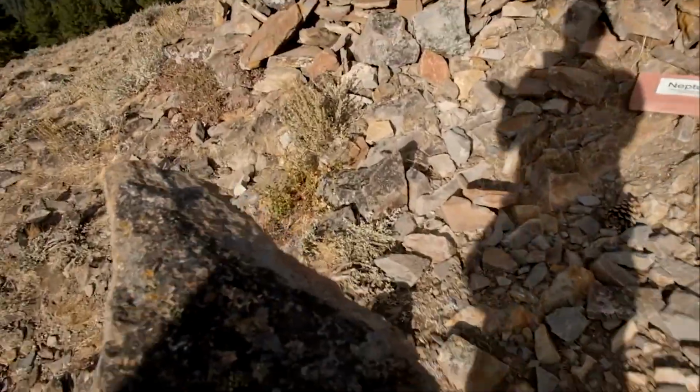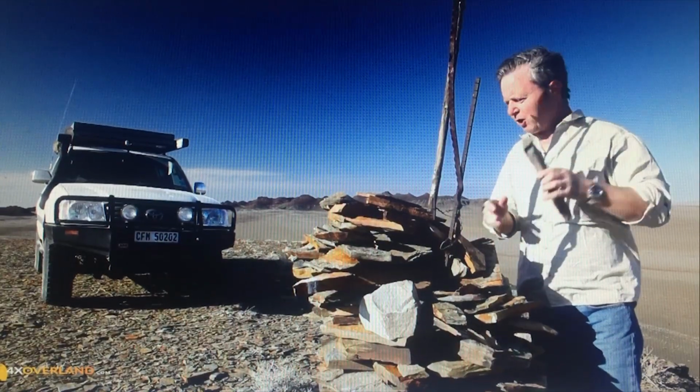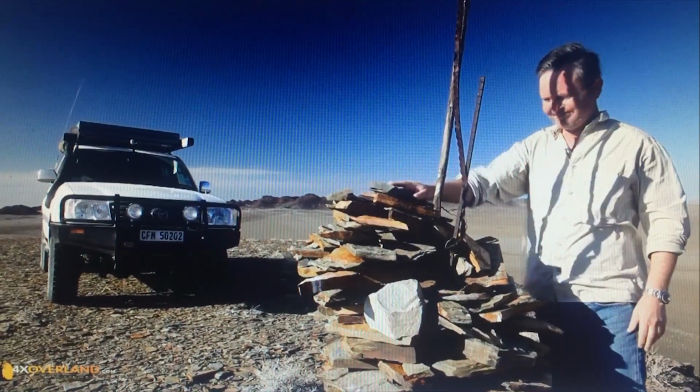This reminds me of a tradition I learned about from watching Andrew St. Pierre White overlanding in Africa, and so we each place our contribution.